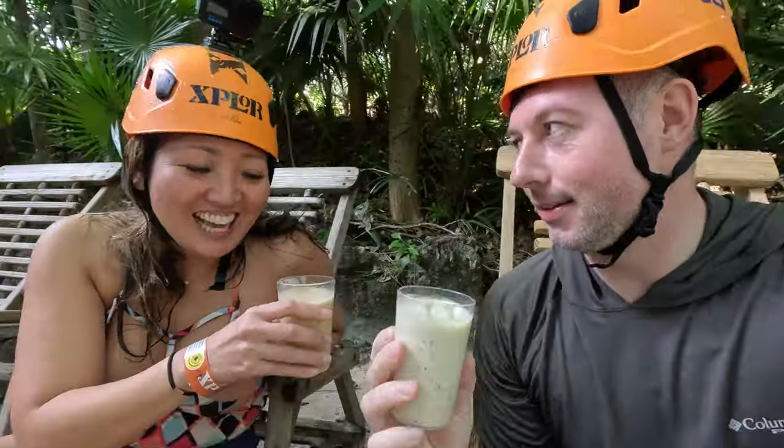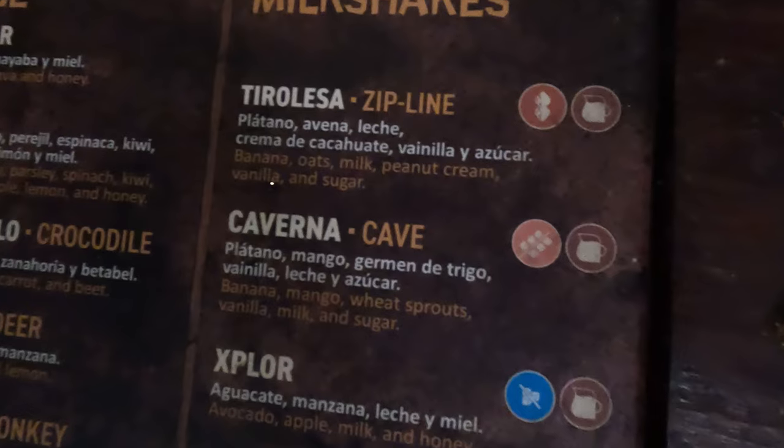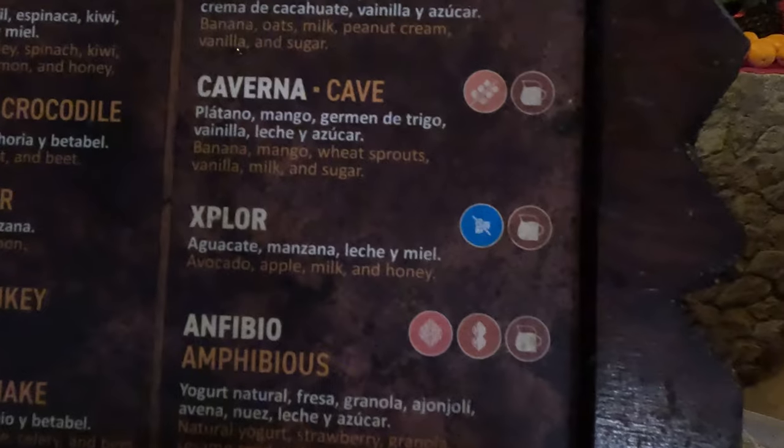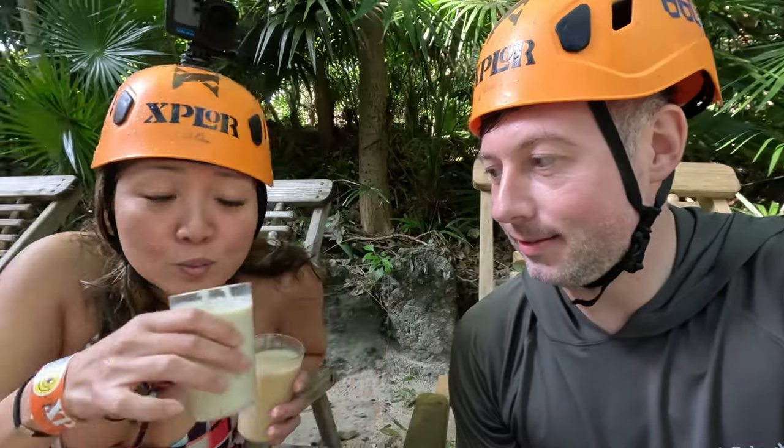Unlimited drinks. I got the Caverna. It has banana and mango, among other things. And I got the Xplor. It has apple, honey, milk. I want to try it.